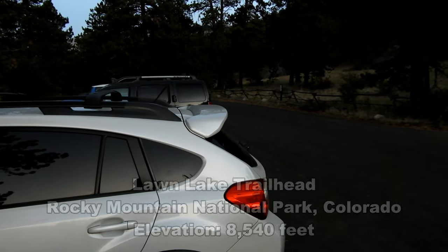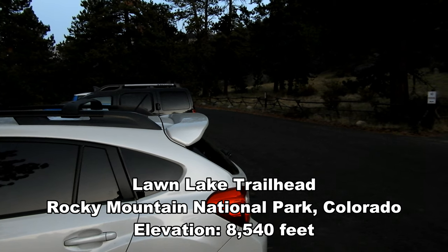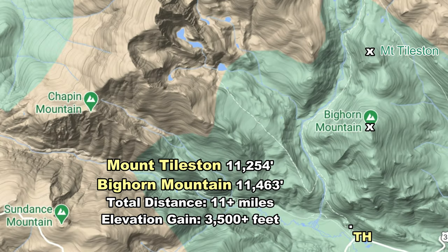Good morning. I'm here at the Lawn Lake Trailhead inside Rocky Mountain National Park. Today, I'm going to go for Mount Tileston and Bighorn Mountain. They're both 11ers. Looking at about 10 miles total with over a 3,000 foot elevation gain.